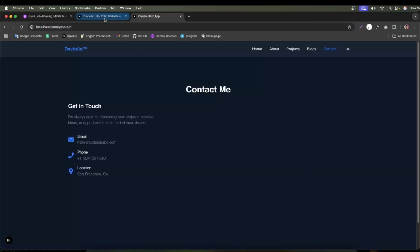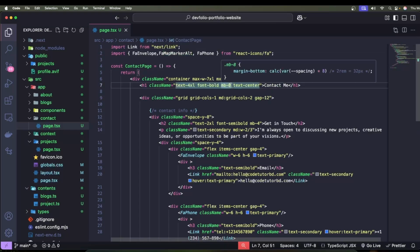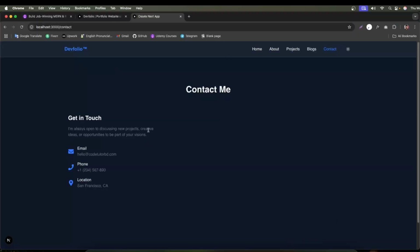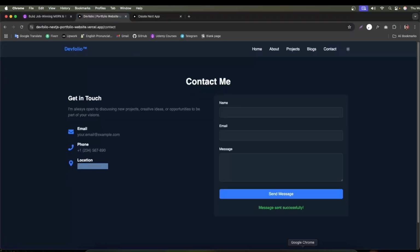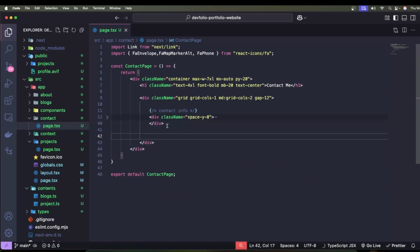Left side is done. Now we'll just move to the right side, and if you need more space, you can just define here, we can say this will be, for example, 20. So right now it's much better. Okay, so for this type of form, after this we can simply say our form will have something like that.